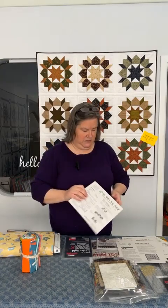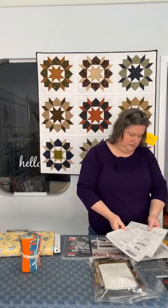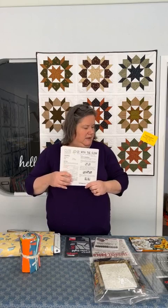So I think any of these would be great little camper quilts, or picnic quilts, or whatever. And those are also available on the website, and they are in the shop. So if you want to come and check them out yourself before purchasing, you can do that.